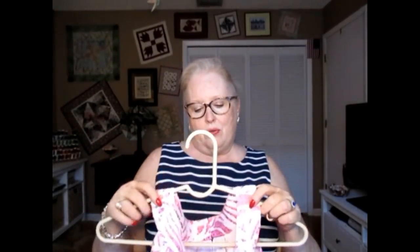I don't know how much wear I would get. I think I would and I wouldn't. So I don't know. I'm kind of on the fence, but I really love it. So for now, it's going on the hanger.